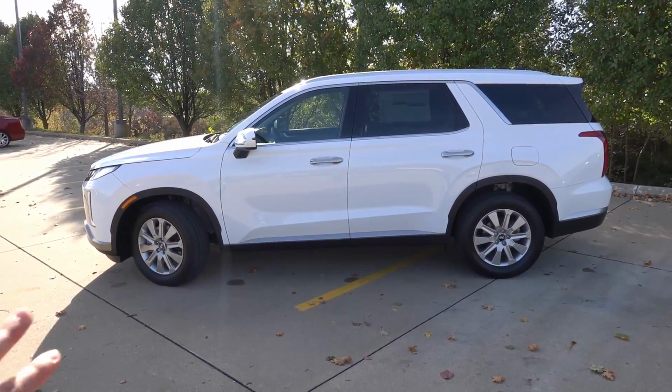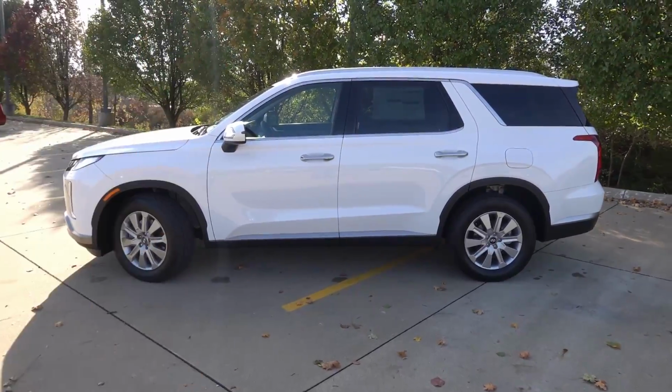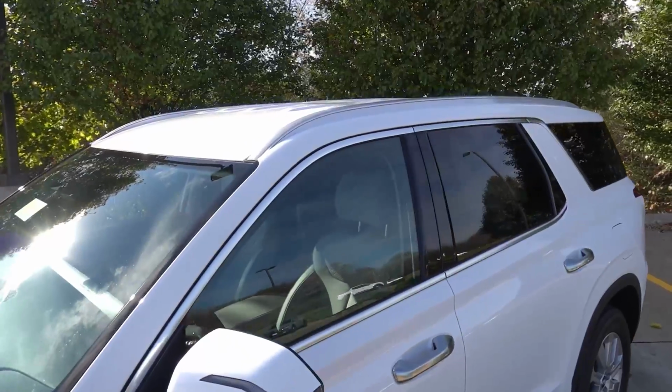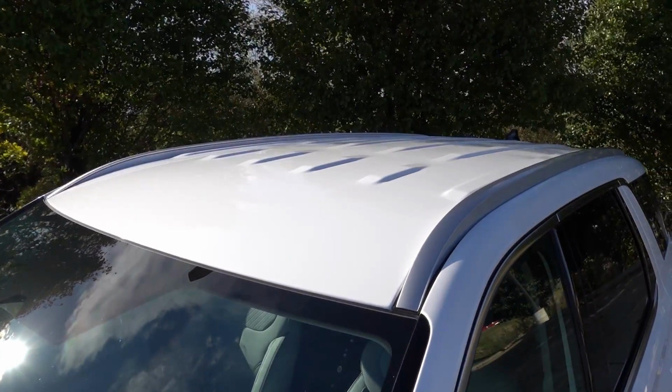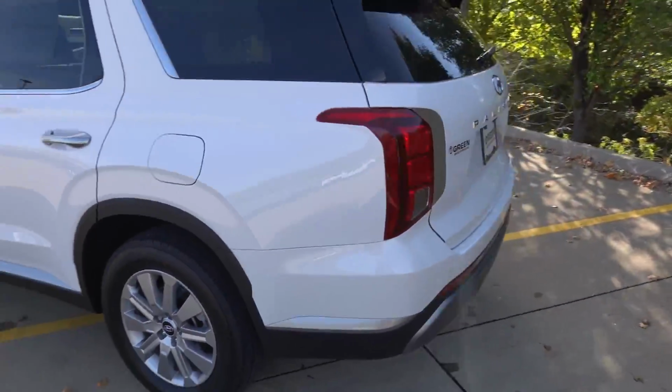Here from the side, you can see some of the nice gloss black trim on the B and C pillars and the silver accented roof rails up top as well, which are part of the SEL package and higher. So that is a nice addition if you do plan to use cross rails or roof racks. And this one does not have any sort of sunroof, as that first comes on the XRT or higher. So that is just a quick look at the sides of the vehicle.